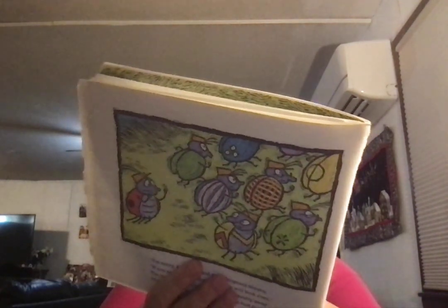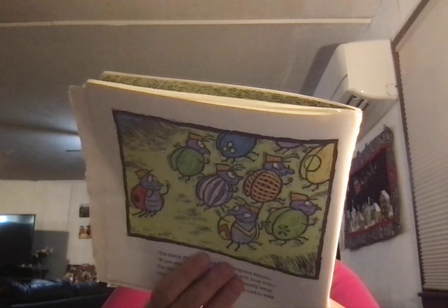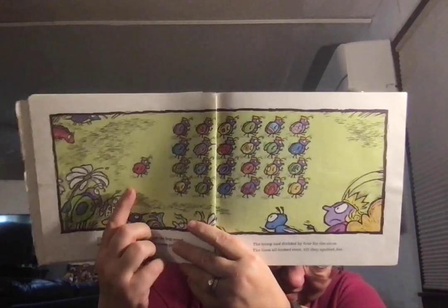The oddball bug, Joe knew it wasn't much fun to feel so left out. A remainder of 1. Again, the lone soldier thought all through the night. With one more bug line, it might work out right. Groups of 4. Uh-oh.